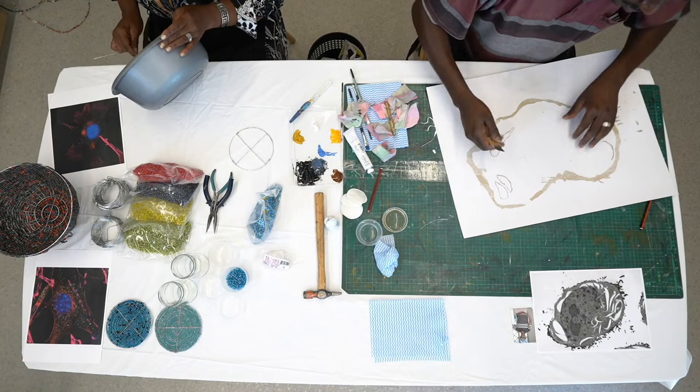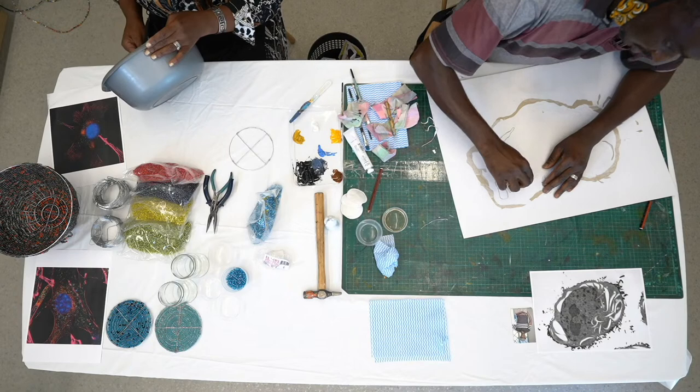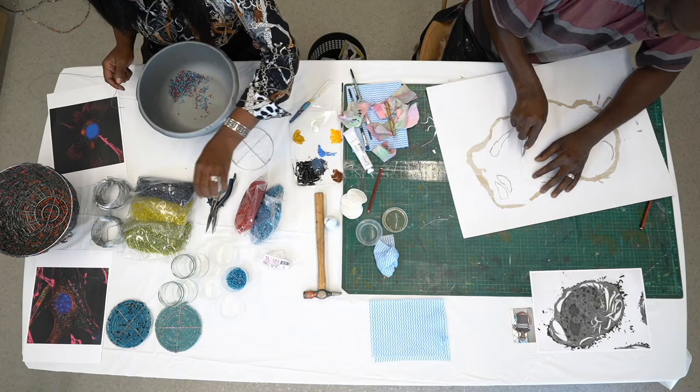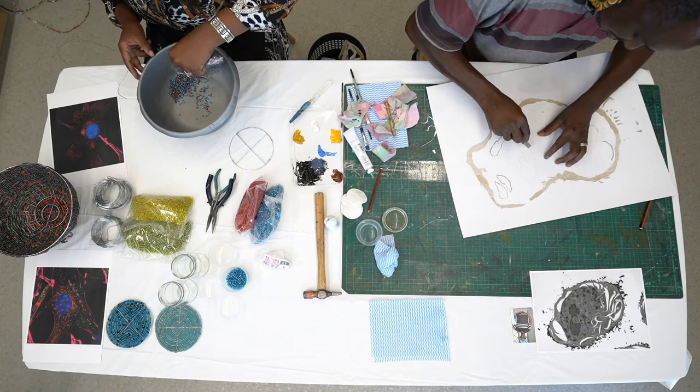So this is it. I'm still continuing with my cutting, as it were. So this is the process. I've done this one. I'm going to add another color again for the black.